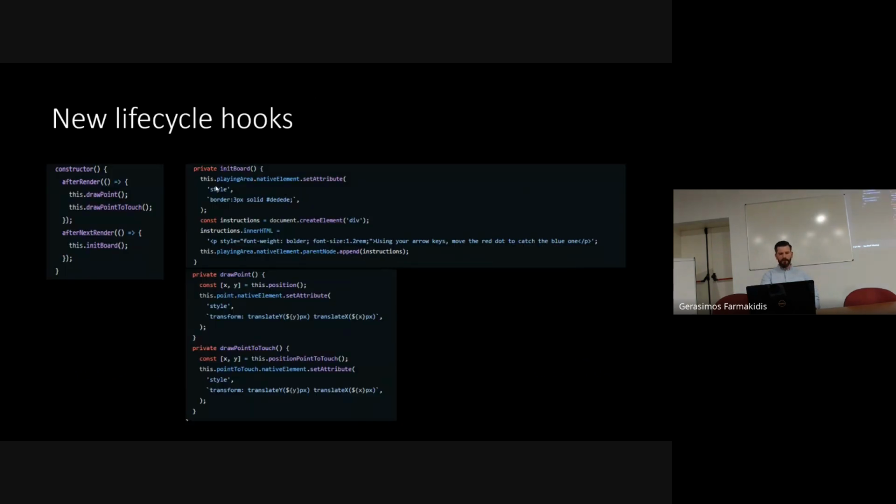Here we see a part of code from the previous repository. In the constructor, on afterRender, we draw the point and the point to touch each time. So this is the red one and the blue one. And on afterNextRender, we initialize our board.